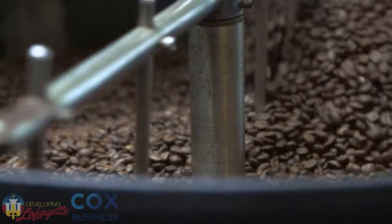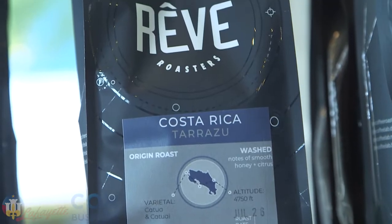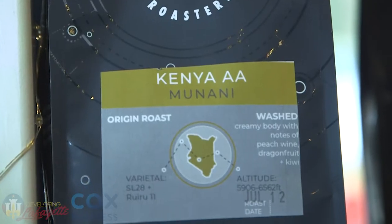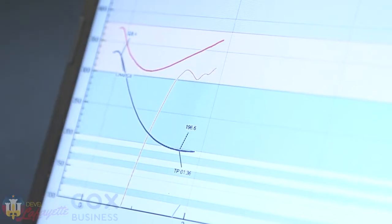I get my coffee from all over the world in what we call the coffee belt. Central America, South America, East African, Indonesian coffees. I'll get those in and I'll sample those in small increments to basically figure out how I want to bring the best flavors out of those coffees. And then it's just basically doing that with the roaster itself through time and temperature.